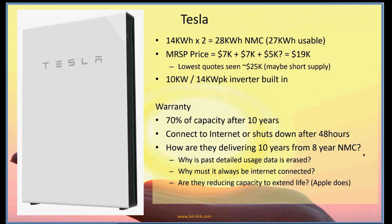They haven't upsized the battery. So how are they delivering 10 years out of an NMC battery whose life cycle is about 8 years? Some installers have noted they have detailed usage data, but after you get past a certain point, it gets erased. So why is some of the past data erased? They're not quite sure. And why must it always be connected to the internet? So some installers are questioning, are they reducing the capacity of the battery over time to extend the life, like Apple? So I don't know.